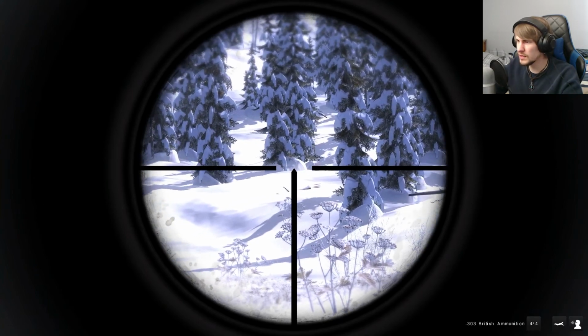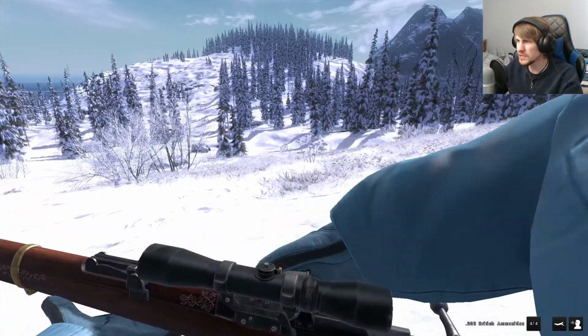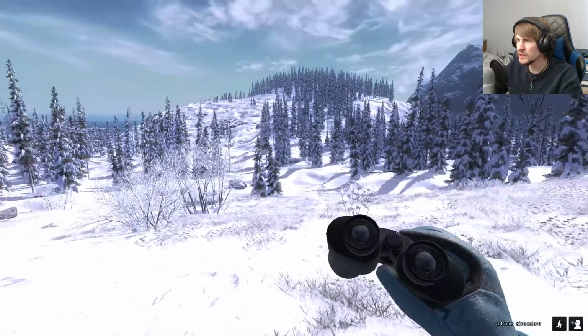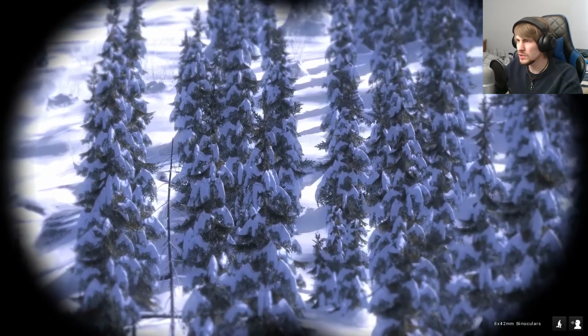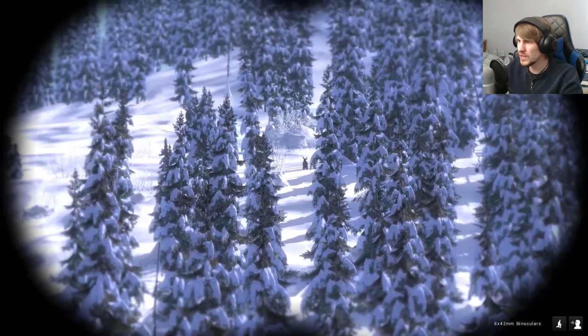Okay, I can see the blood from here, but I don't think it's as bright as I want it to be. Okay, so that's just the female there, and I think it was the male and the female going up that way. Okay, there's the male. He's still going.